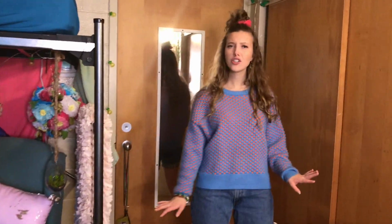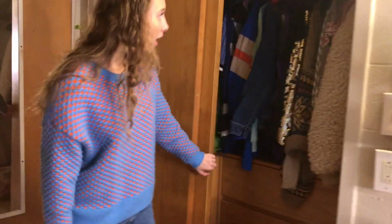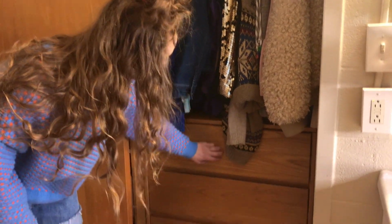Oh, let me also tell you about the closet. So, don't judge, it's kind of messy, but I have my closet here, and you're gonna have to share a closet with your roommate, so be prepared. That's just how it's gonna be. I don't because I don't have a roommate. Captain Obvious. I keep my little dressers in here because it creates so much more room.